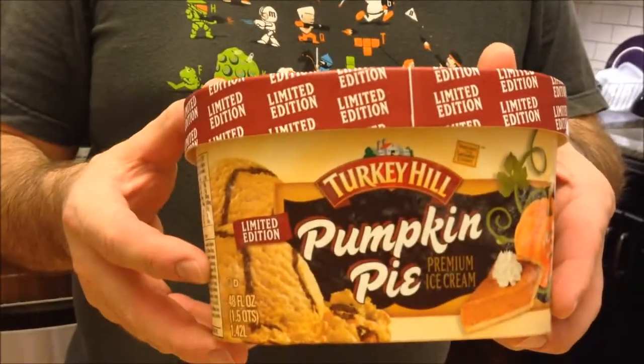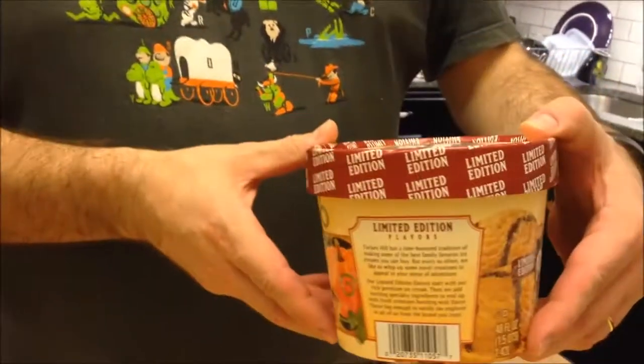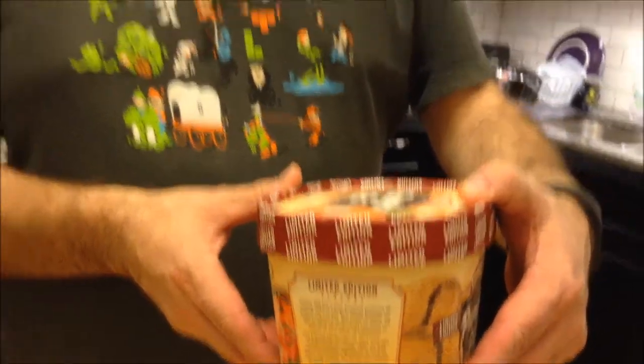Tonight I'm going to try this Turkey Hill limited edition pumpkin pie ice cream. Is it pumpkin? Yeah, pumpkin pie ice cream. It is pumpkin ice cream with a cinnamon graham cracker swirl. So it sounds excellent. We ran across this at Kroger for $2.50, so that's not too awfully bad.